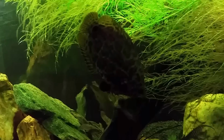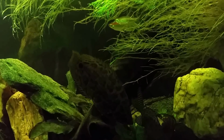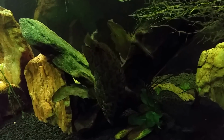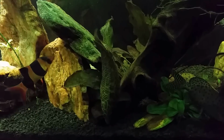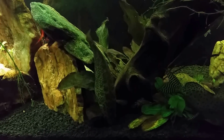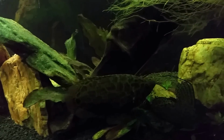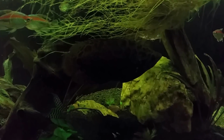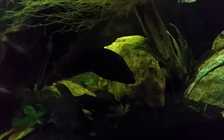This is my Ctenopoma acutirostre. They're typically sold as African spotted leaf fish. I've seen them called leopard gouramis, leopard bushfish, climbing perch. They have lots of names. They are actually not gouramis, but they're related to gouramis. They are anabantoids. In other words, they're labyrinth fish. They have a labyrinth organ that allows them to absorb oxygen from atmospheric air.